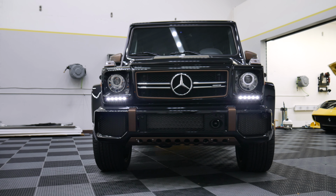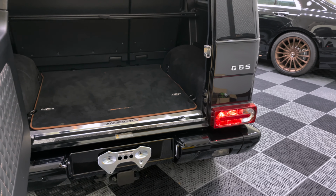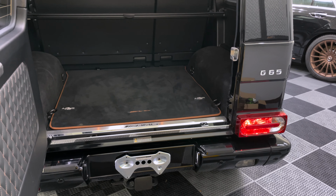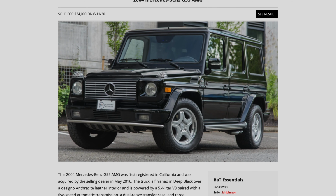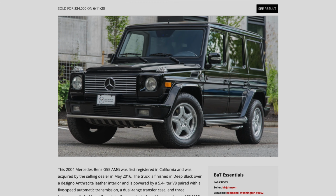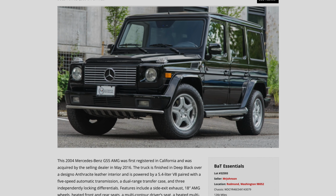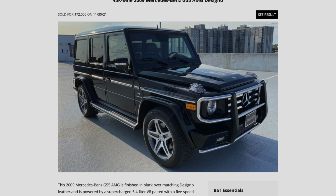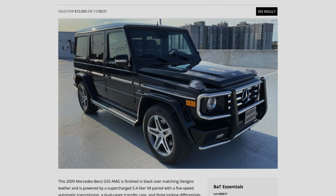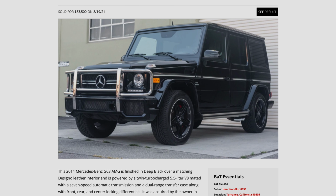Because the G wasn't changed very much and retained its focus on simplicity and quality, its used values have been stronger than other mass-produced Mercedes. Looking at the market today, on the lower end, buying an early G55 with higher mileage and the non-compressor engine, expect to pay more than $30,000 US. For a good G55 compressor with lower mileage, expect to pay at least $60,000 or $70,000. G63 prices hover around $80,000 to $100,000 US for examples with lower mileage.